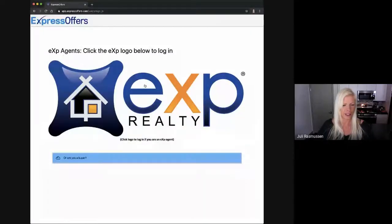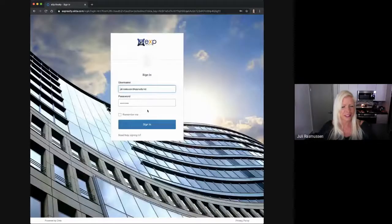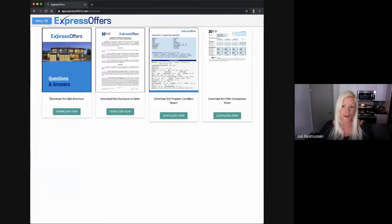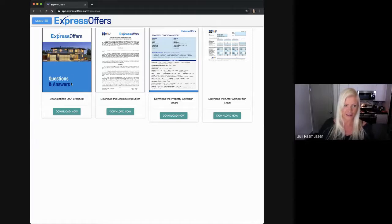Absolutely. So you go over to our obviously amazing little giant size logo. Click that. And then it should bring you to your passport information so that you can sign in. And when you get in here, you just go up to that little pretty menu and you go down here where it says downloads. And this is where we have the 4 most important documents for the whole program, I should say. So here's obviously this beautiful brochure. You would download it right here.